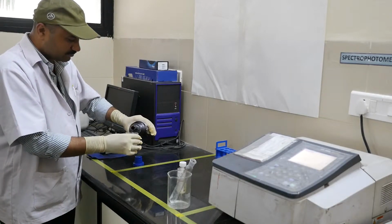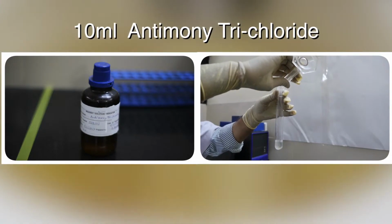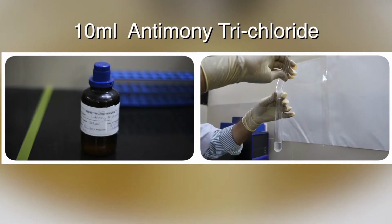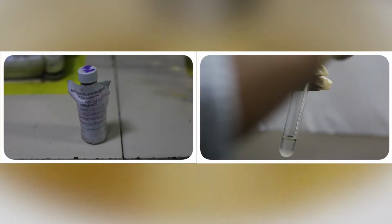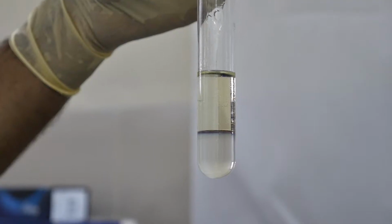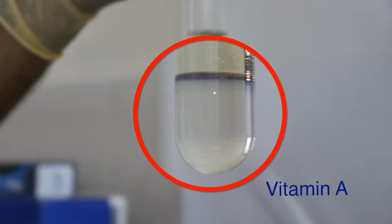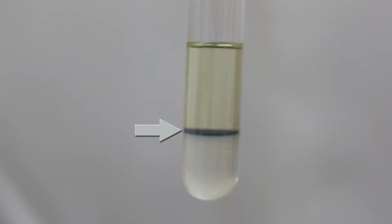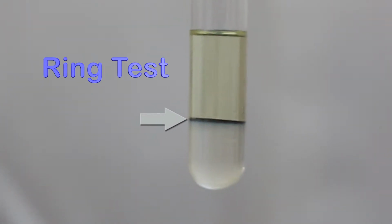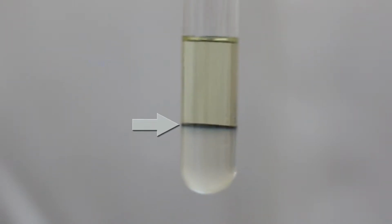For qualitative testing, the ring test is done. First take 10 ml of antimony trichloride in a test tube and add 15 ml of fortified oil along the wall of the test tube. The formation of a blue ring on the interface of the two liquids determines the presence of vitamin A in the oil. One should be careful as the blue ring develops for just a few seconds and is very unstable.